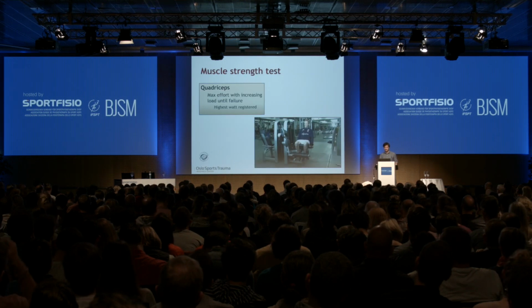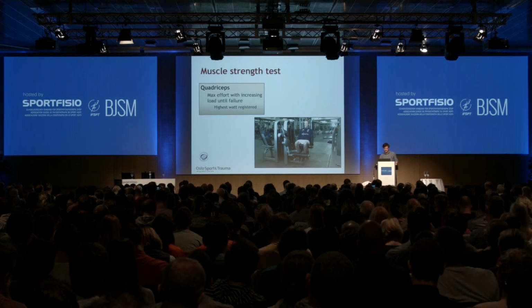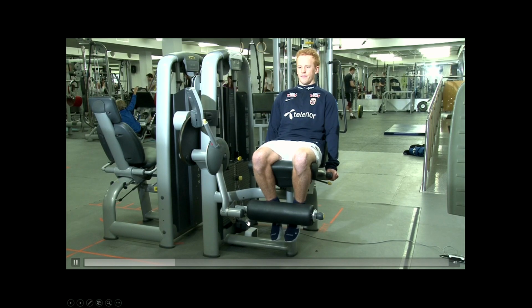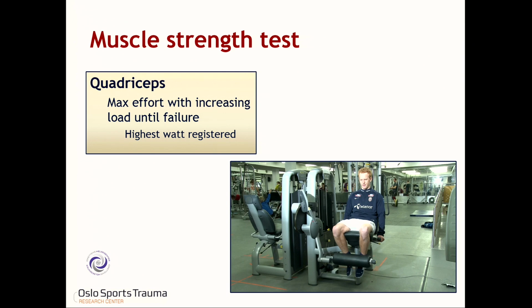Muscle strength testing, there are lots of ways to do it. We tend to do it now as a power measure in the leg extension machine, like this. So it's a 1 repetition test with a muscle lab system. I'll show it again.